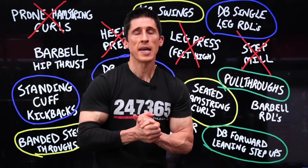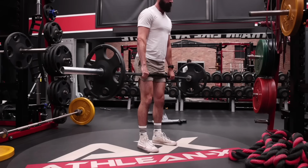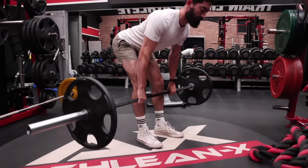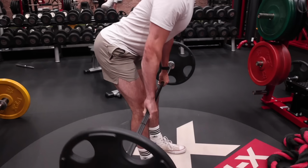So instead of the single leg variations, we can now move towards the classic barbell RDL, and with good reason. Because if you're pretty confident that you don't have any of those underlying left to right imbalances, then this is going to give you the best chance to overload the exercise and create the most growth in both the hamstrings and the glutes. And again, with a lot more stability since you're not in any single leg balance situation.